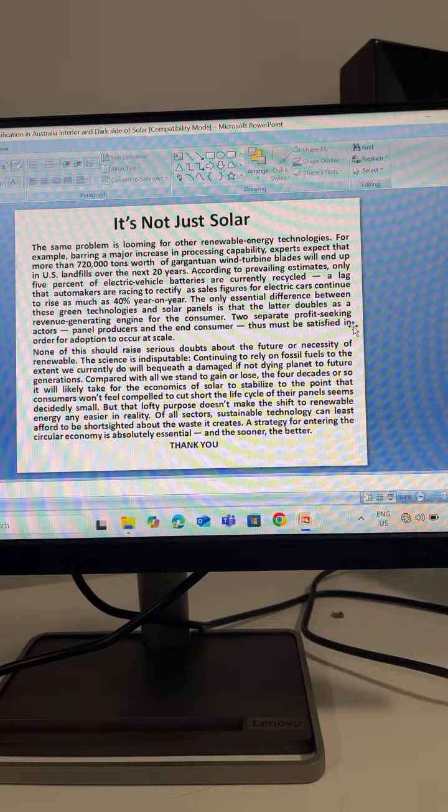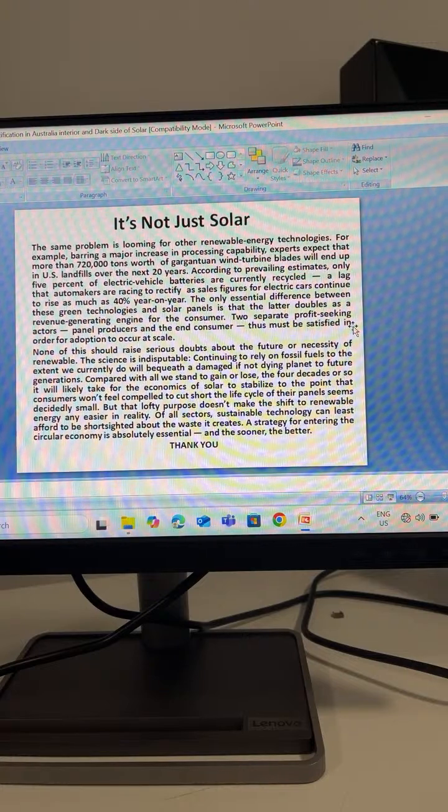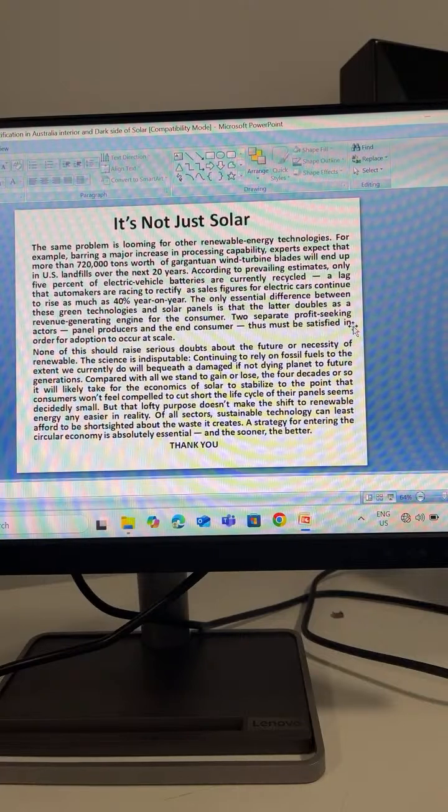For example, barring a major increase in processing capability, experts expect that more than 720,000 tons worth of gargantuan wind turbine blades will end up in US landfills over the next 20 years. According to prevailing estimates, only 5% of electric vehicle batteries are currently recycled, a lag that automakers are racing to rectify as sales figures for electric cars continue to rise as much as 40% year on year.